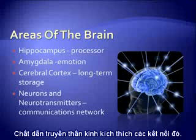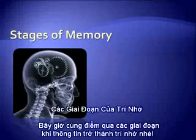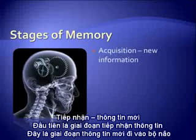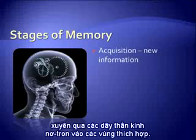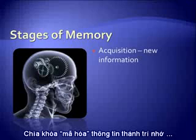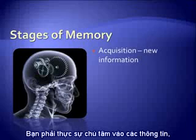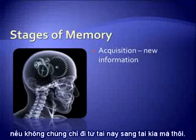Let's take a look at some of the stages that things go through in becoming memory for us. First off, we have the acquisition. This is where new information enters the brain along pathways between neurons in the appropriate area of the brain. Now, the key to encoding information into your memory is concentration. Unless you focus on that information intently, it goes, so to speak, in one ear and out the other.